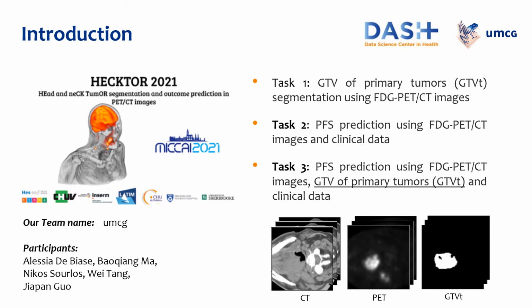HECKTOR 2021 is a challenge on automatic head and neck tumor segmentation and outcome prediction in FDG-PET and CT images. The tasks proposed were three. Task 1 is about the automatic segmentation of head and neck primary tumor in PET-CT images. Task 2 and Task 3 are about the prediction of patient outcomes, namely progression-free survival, from the PET-CT images and the available clinical data, with or without using the ground truth delineations of the primary tumors. This lecture will focus on Task 2 and 3.